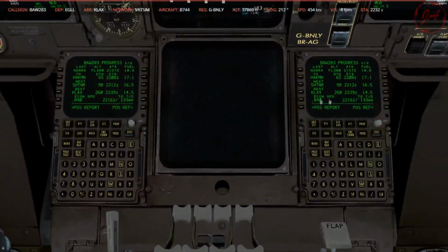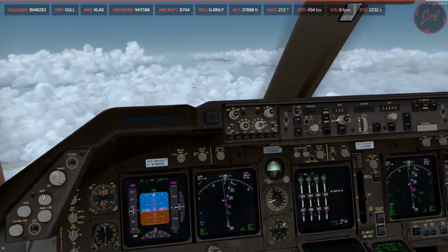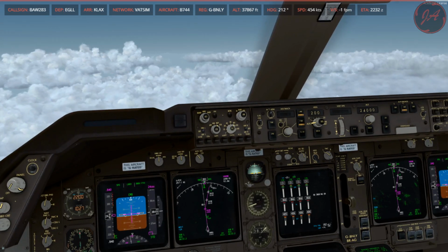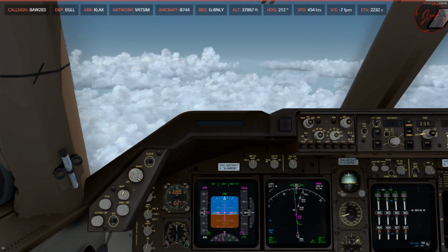Anyway, we've got about another 40-ish minutes to run, 39 minutes to run. 2.9. So 2414 altitude check. Should be all good. So speak to you all, and we're a little bit further down the way towards LAX.